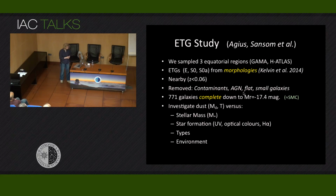And from the submillimeter data, we were able to investigate the dust temperatures and the dust masses of these galaxies. From the GAMA data, we also had information about the stellar mass of the galaxy, the star formation in the galaxy from the ultraviolet emission, and also from optical colors and H-alpha emission. We had the Hubble types, and we also had information about the environment. Another strand of the GAMA community had characterized numerically the environment of all these galaxies using the nth nearest neighbor method.